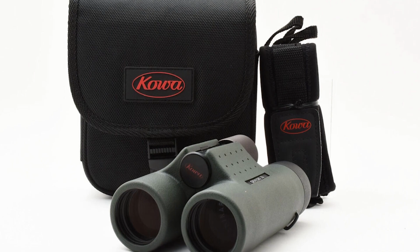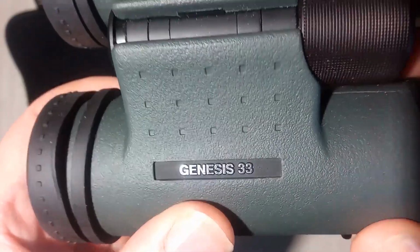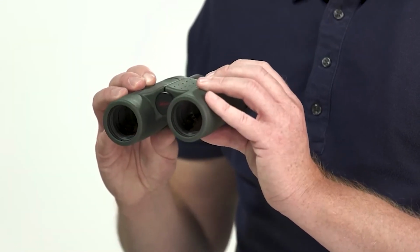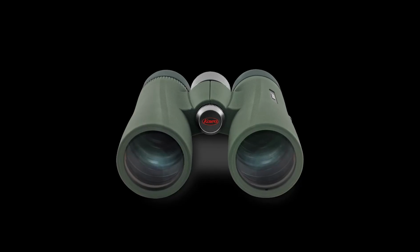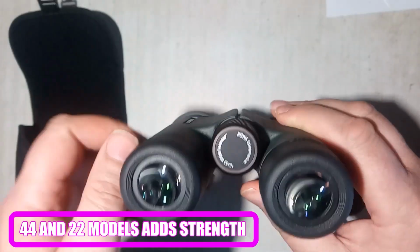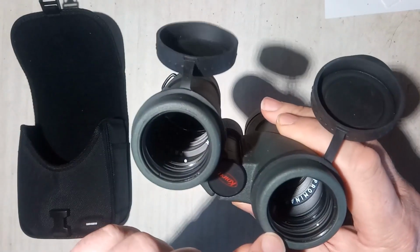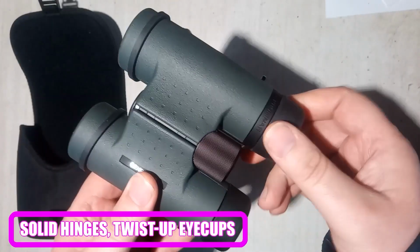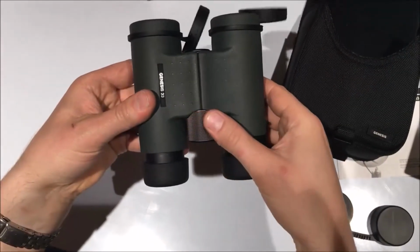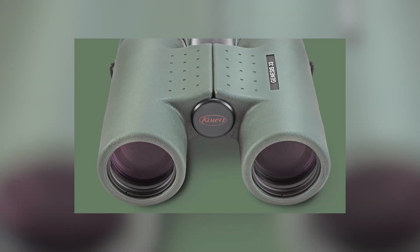These binoculars are not only impressive in terms of optics, but also in their design and handling. Built with a non-slip, streamlined body, the Kowa Genesis Prominar is easy and comfortable to hold for extended periods. The magnesium alloy body in the 44 and 22 models adds strength while keeping the binoculars lightweight, making them perfect for outdoor adventures. With smooth, solid hinges, twist-up eye cups, and an ultra-responsive focus wheel, using these binoculars is a breeze, offering quick adjustments to suit individual preferences.